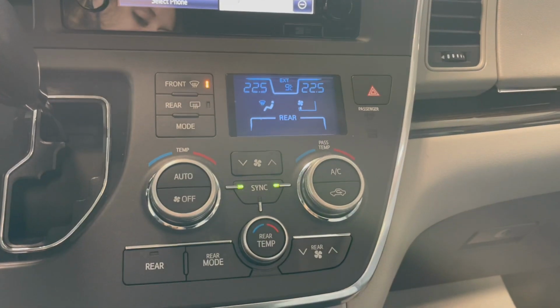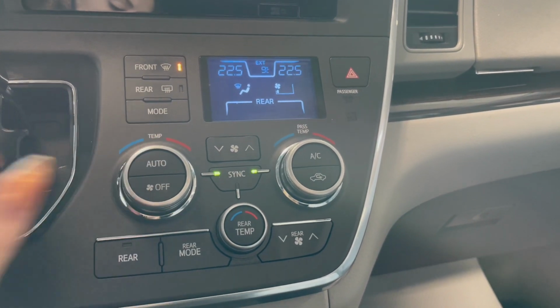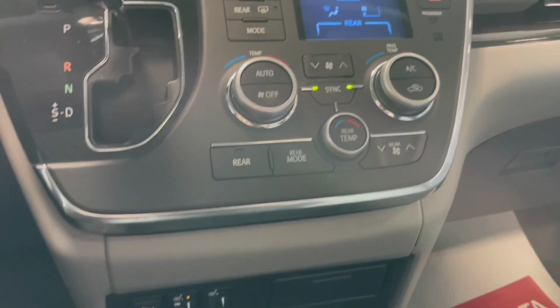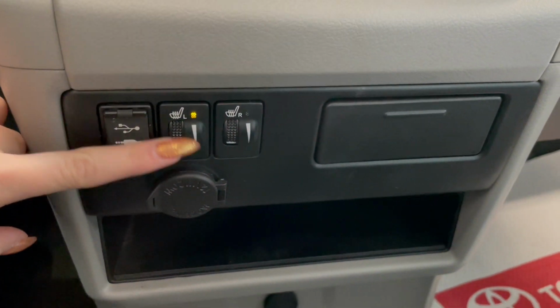Right underneath that, we have our tri-zone climate controls. And at the bottom here, we have our heated seat switches.